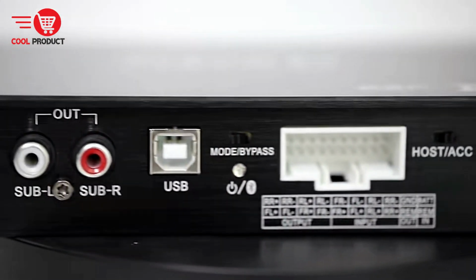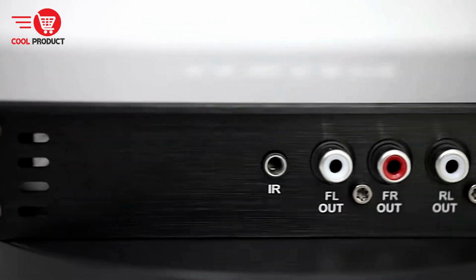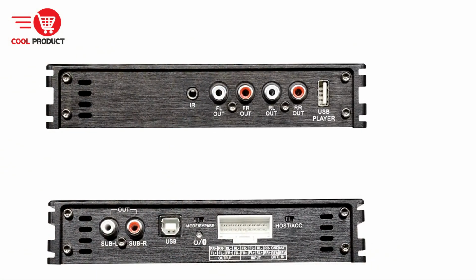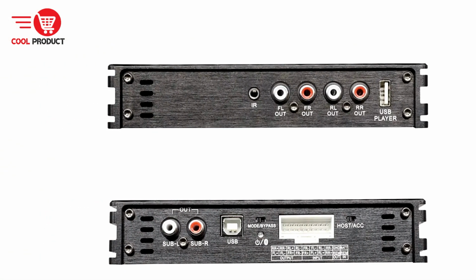High and low-pass filters. Equipped with high and low-pass filters, the amplifier effectively manages audio frequencies to enhance clarity and prevent distortion. This feature is crucial for achieving balanced sound reproduction and eliminating unwanted noise.